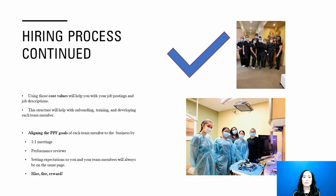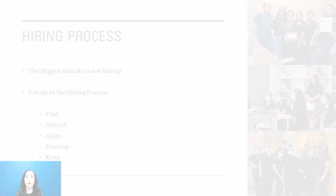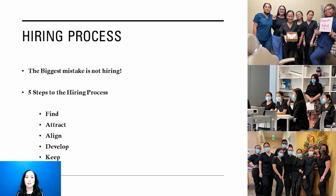So with that, my hiring process is: 1, find the person. 2 is attract that person to come and work for me. 3 is, once they decide to come and work for me, how to align their personal, professional, and financial goals with the business, because when the business does well, they are part of that and they can do well. So you need to show the team member how they can grow with you and exactly how that lays out, what that looks like.